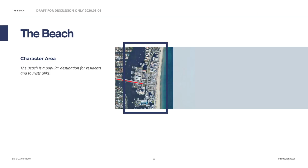The beach is the eastern terminus of the Las Olas corridor, terminating at State Road A1A, where the Fort Lauderdale by the Sea Trail is located. The beach is an area for strolling or exercising along the oceanfront. The experience of crossing this area is difficult for people on bicycles because the curb lane is shared with motor vehicles.